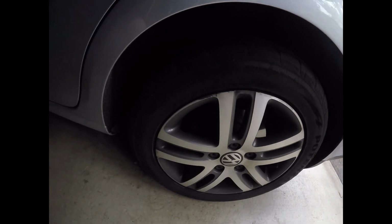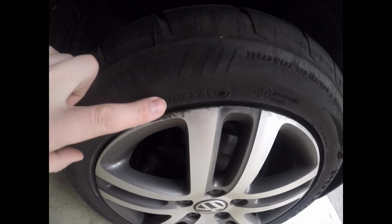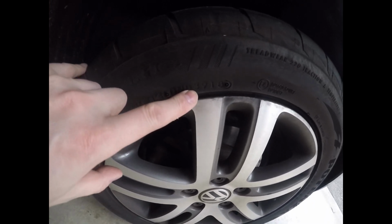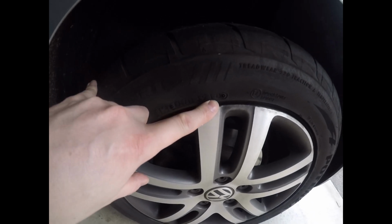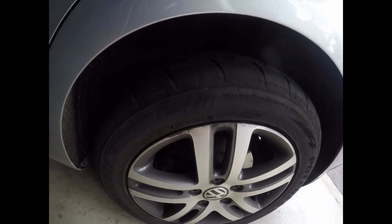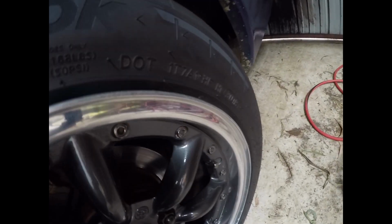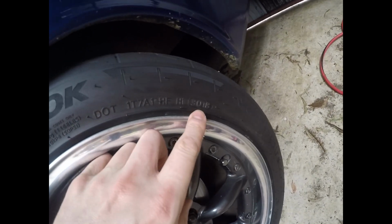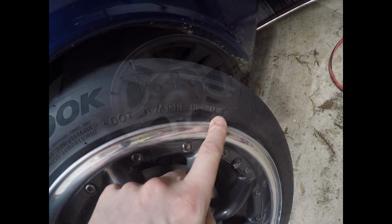So here's another example. This is on my wife's Jetta, and here it's a bit different, but you can see the 4 numbers there. It's the 39th week of 2018. So we bought those last year, so that sounds about right to me. Here's another example on my Datsun. The numbers are here, and I think it says the 30th week of 2018.